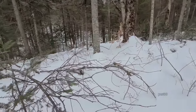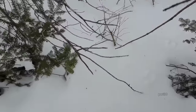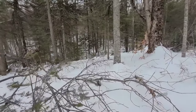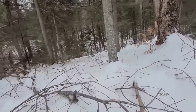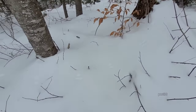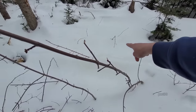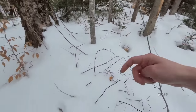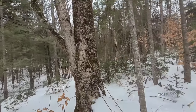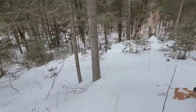Oh, perfect. We already found our kindling. Look at this. I'm just gonna break up tons of this after I am done looking at the stream. Yeah, it looks like a whole maple tree fell over. And look at this. So, I do believe that's a rabbit, but look at the smaller tracks. That's a squirrel. See how it just disappears? At first, I was a little confused because I thought they were the same tracks.